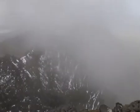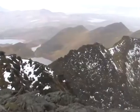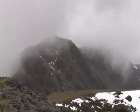I am lucky today as the cloud is clearing from time to time, so I can get a glimpse of Beenkeragh to the north and Caher to the west. These are the second and third highest peaks in Ireland.